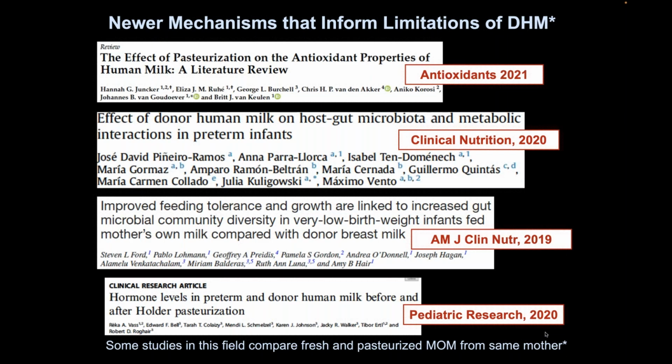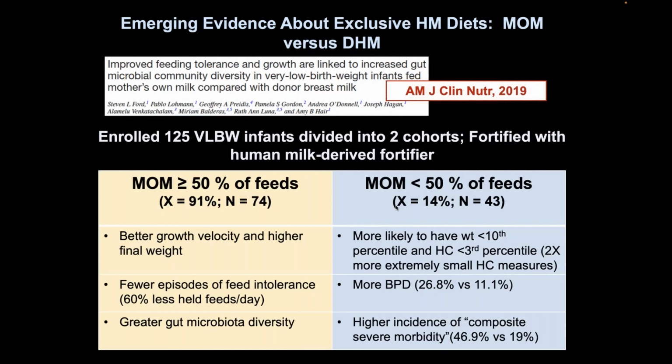So I've summarized here some of the newer studies that are beginning to inform limitations of donor human milk. And some are related to pasteurization, as you see here, but there are a couple of them, and in fact, it's the center two that I want to look at in a bit more detail, because these studies actually looked at donor human milk versus mother's own milk. So if you take a peek at the slide here, this is the Ford study that was published a couple of years ago in American Journal of Clinical Nutrition.